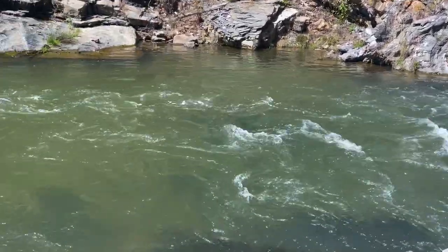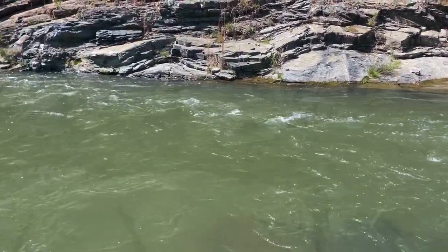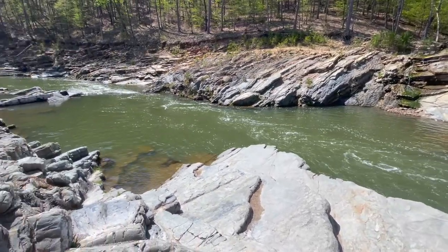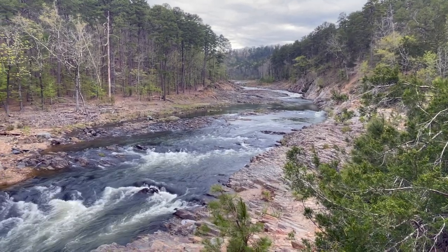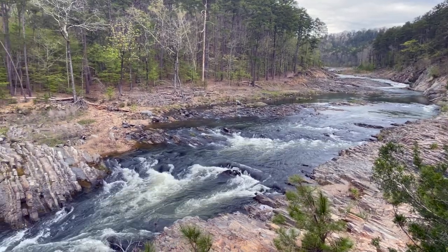Nice deep run here. No luck so far. They must be letting more water out of the spillway from the dam, because the dam's pretty full. The lake is, I mean.